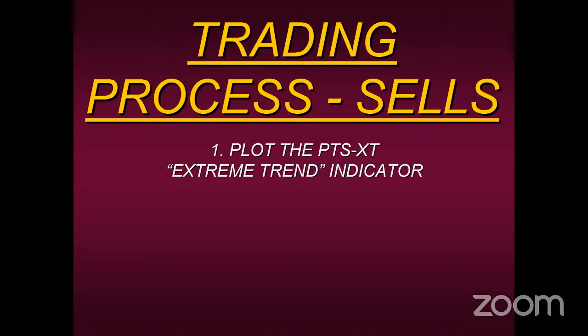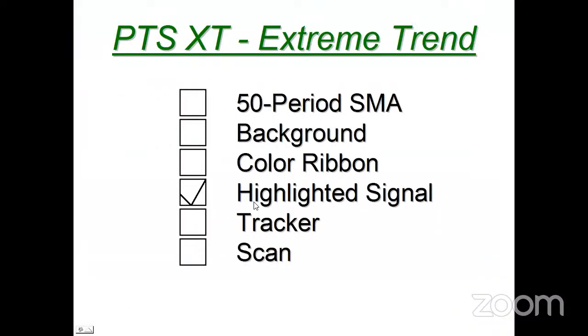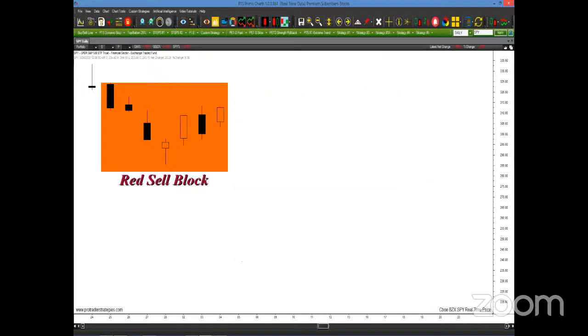That's all that matters. So once again, on our platform, click on the PTS-XT. In the drop-down menu, click on highlight signal. And remember, the last setup we had the yellow buy block. So we were in an extreme uptrend. But look what happened now. We're in a red sell block, all right? You're only going to get two blocks if there's an extreme trend, either the yellow for the buy setups or the red for the sell setups. So I don't care what some guy says on TV or in a chat room. I don't care what the earnings estimates are. You should be looking at this from a seller's perspective.